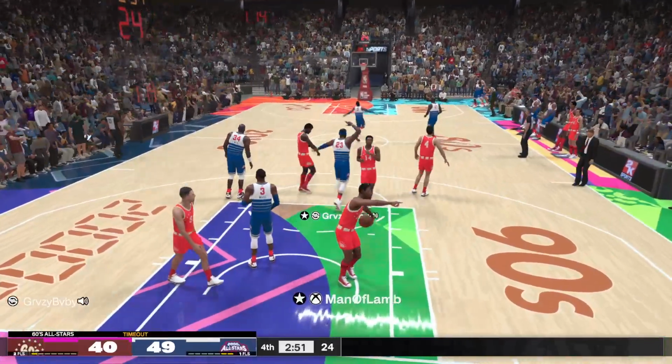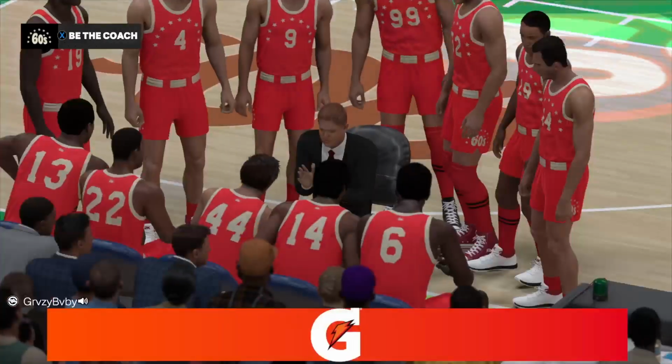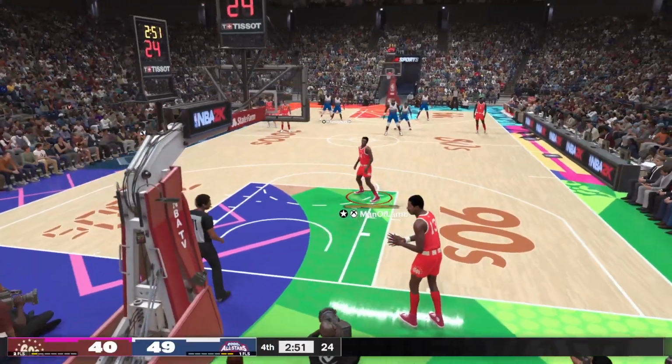LeBron right to the finish! And LeBron makes that insane dribble move look so effortless. What a showman he is. Right now, let's send it over to the sidelines and get a report from David Aldridge.